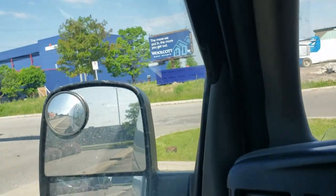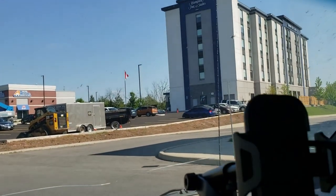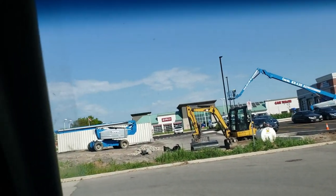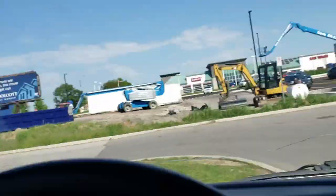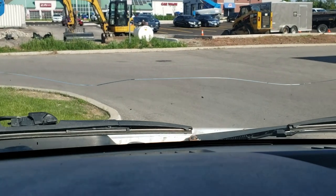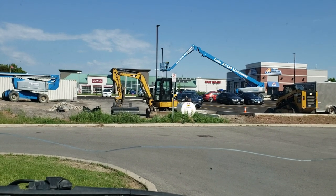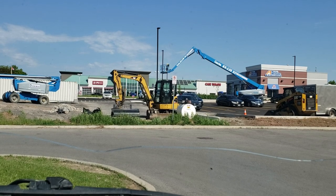Okay, so this is on Appleby Line. I can't remember the exact address. It's not far, right off the highway. It looks like they just finished building a Hampton Inn there, and they're doing some more construction here. We've got an A&W, and I'm in a self-storage parking lot right now. I just got to mount the camera on there, and then just gotta drive over.